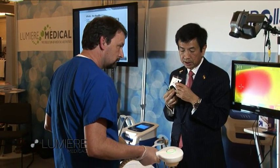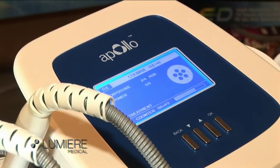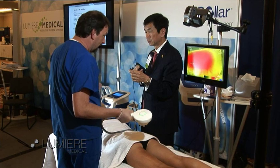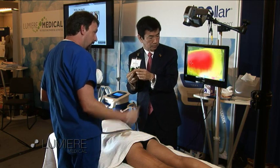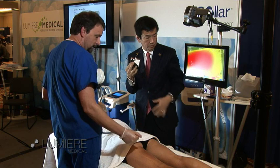Yeah. And so your settings right now, Marty, are what? Right now I've got it at a warm-up setting. I'm using 65% of the machine's power, so just slightly over half. And even after we stop treating her, you see, she's still at 40 degrees. And if you watch, it'll take some length of time. The body is a great heat soak.